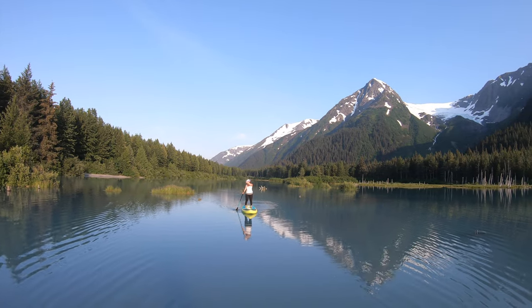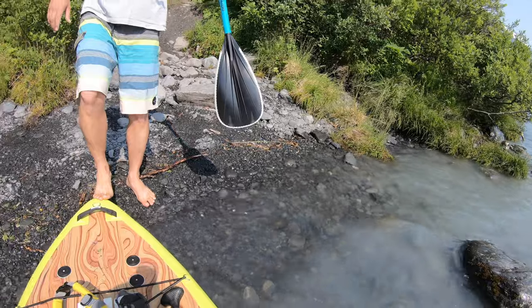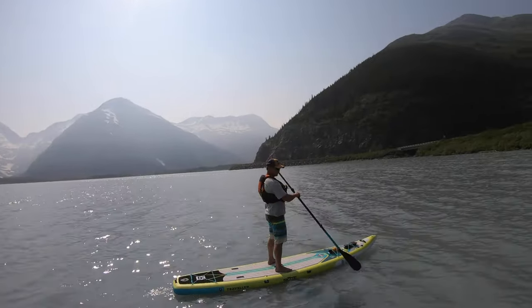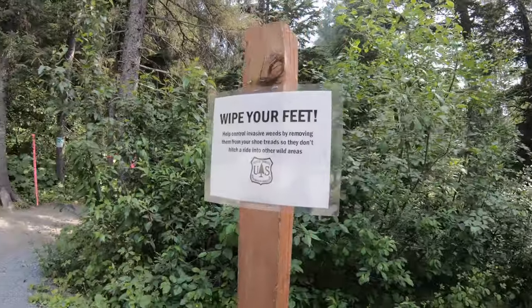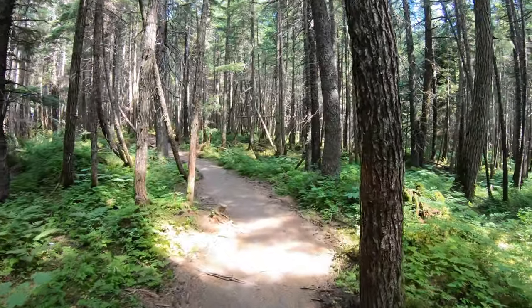And today we find ourselves in the Portage Valley of Alaska. We came here on a mission to experience a glacier from our paddleboards, but Mother Nature had other plans. Yeah, there's a huge forest fire going on, and it's like 33,000 acres are on fire right now. The dense smoke made that adventure impossible. So we've ditched our paddles and strapped on a pair of hiking shoes to check a very uniquely Alaskan experience off our bucket list.